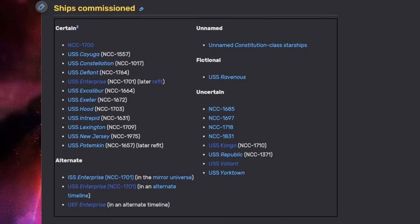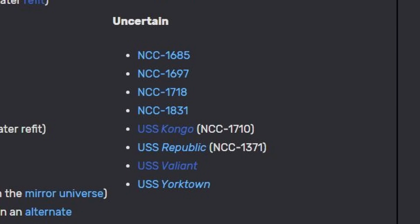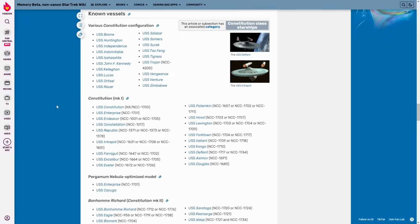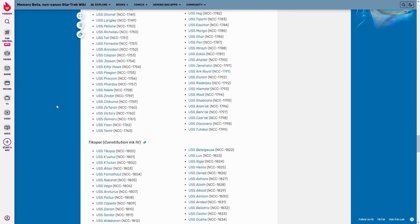The problem there is that we already know that this explanation doesn't line up with existing canon, at least not these days. And that's because there are plenty of other Constitution-class ships with registry numbers that start with something other than 17. Cayuga, Constellation, Excalibur, Exeter, Intrepid, New Jersey, Potemkin, and assuming you want to include the Constitution refits, there's also Awani, Eagle, Emden, Endeavour, and Korolev. And that's not even counting the ones marked uncertain by Memory Alpha. And this is just talking about canon sources. Memory Beta has a huge list that is just all over the place.